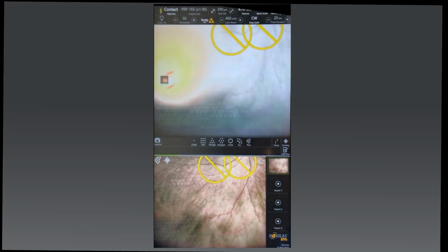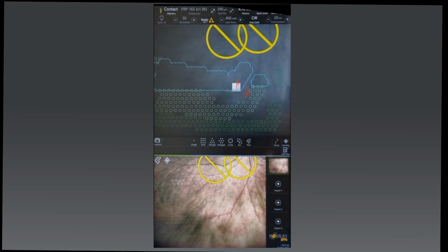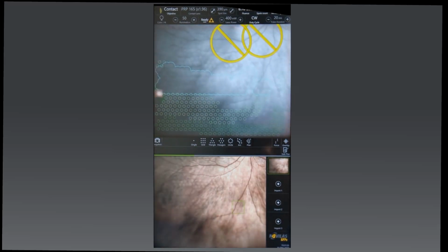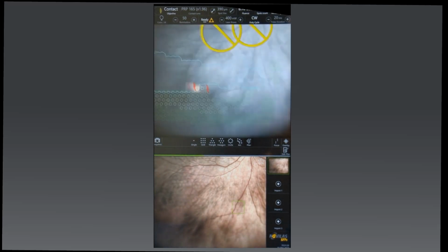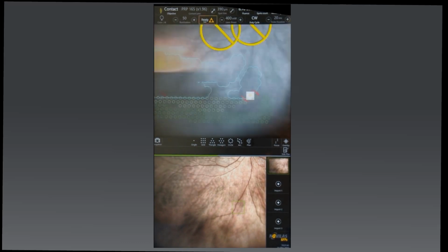In total, the treatment total number of shots, just slightly obscured at the top of the screen there, is around about 1,300 for this single sitting. Yeah. In just a few minutes. And as you can see, there's very little movement and very little pause in between. So the patient's tolerating it incredibly well.